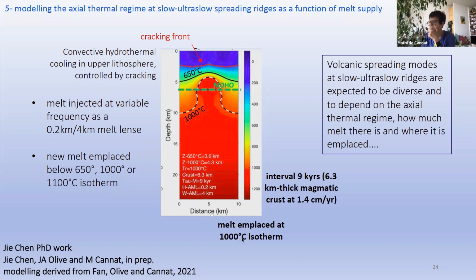The melt here in this cartoon is placed at the 1000 degrees isotherm, and what it shows is the position of the crust corresponding to this interval of injection, and then the position of the 1000 degrees isotherm, and the position of the 650 isotherm, that could be the base of the seismogenic lithosphere, and this could be the base of the more viscous lithosphere, if you want. What you see in this example is that clearly we are in a situation where you will have crystal-melt mush in the lower crust, but you will also have a seismogenic lithosphere that can accommodate faults on most of the crust. So that may be a situation a little bit comparable to the geology of this profile I showed you.